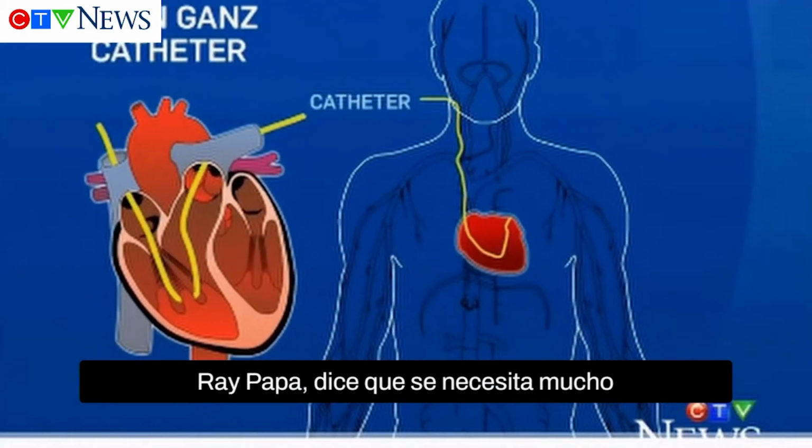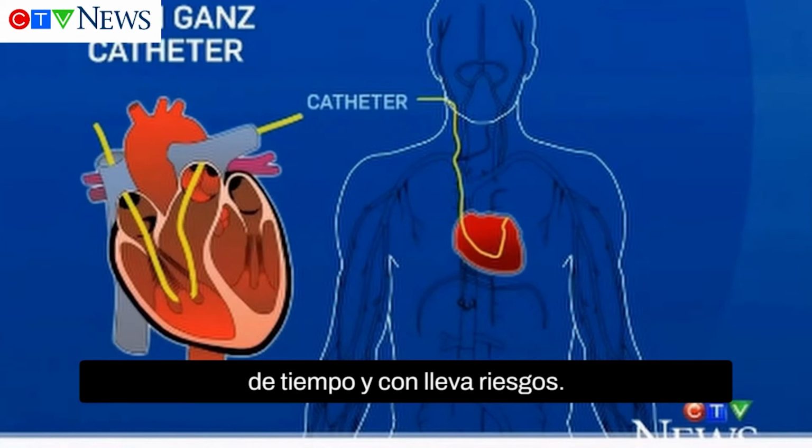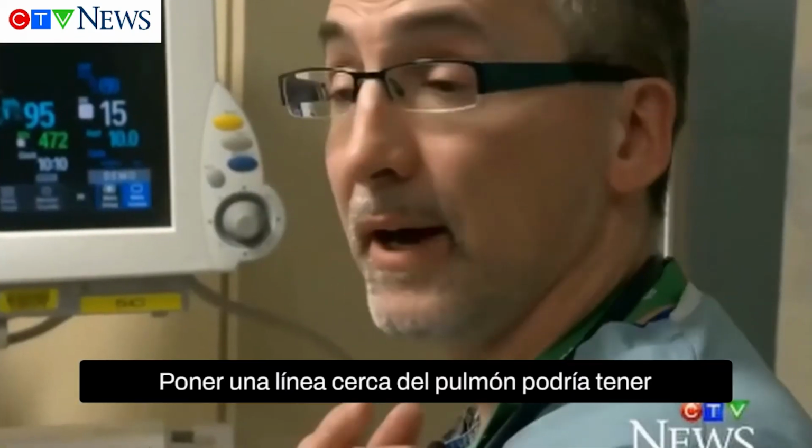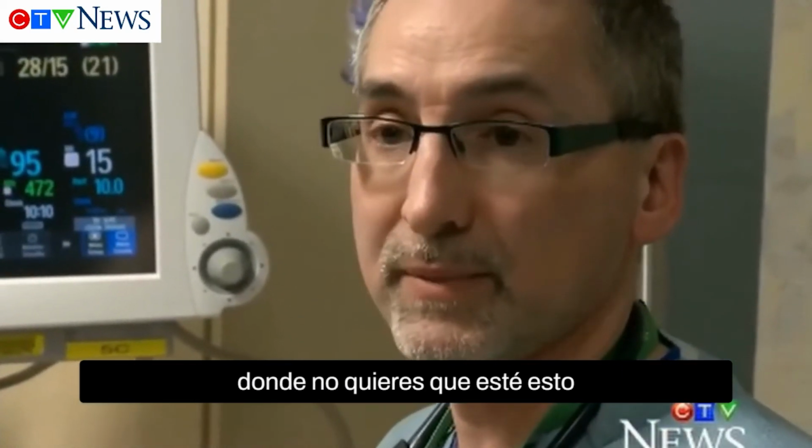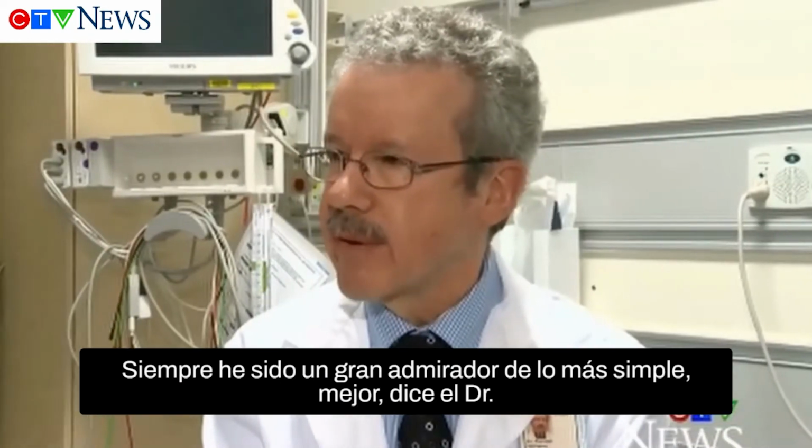Popovich says that takes a lot of time, and it comes with risks. Putting a line near the lung could potentially have a pneumothorax or put some air inside the lungs where we don't want it to be. I've always been a big fan of simpler is better.